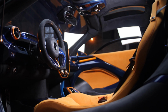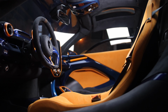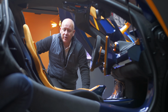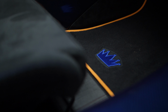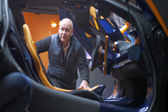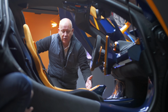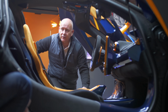So we came up with 3 interior concepts, and this concept is called Dynamic, where we have a different colour driver seat from the passenger seat, and this was inspired actually from the McLaren F1, where we did a similar thing, and Speedtail you'll see it on as well. So the owner wanted a very striking interior, and also opted for the option seat. So this has a driver adjustable rake, so you can actually, while you're in the car, adjust the rake of the seat.